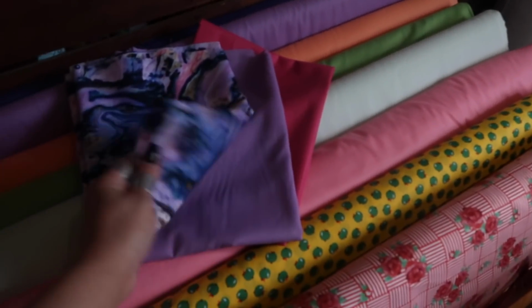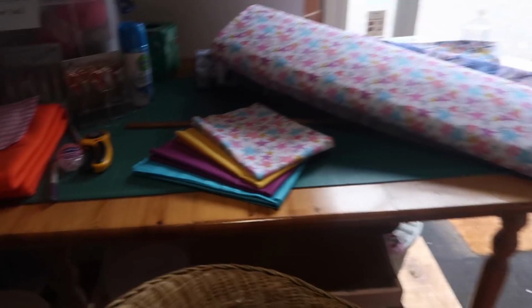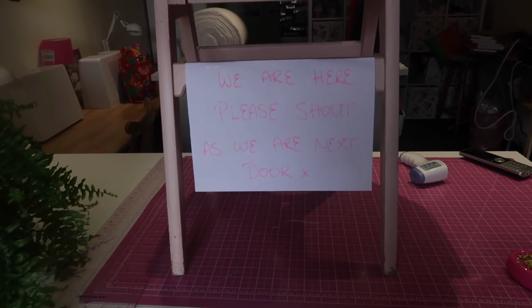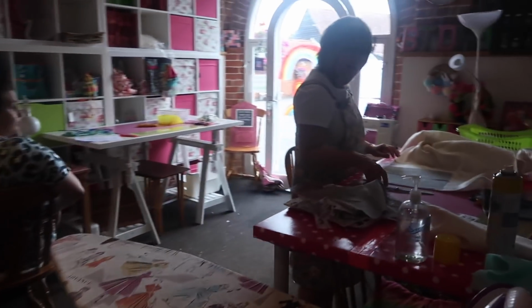I've got all the fabrics sorted out now. I've cut some little bundles of some of the fabrics just so that people can see what goes with what, which is quite nice. They're all out now and sorted. All of our jerseys are all out, and I've had to leave a little note here on the counter because we're next door sewing. We're not hearing people when they're coming into the studio, so they can give us a holler now.